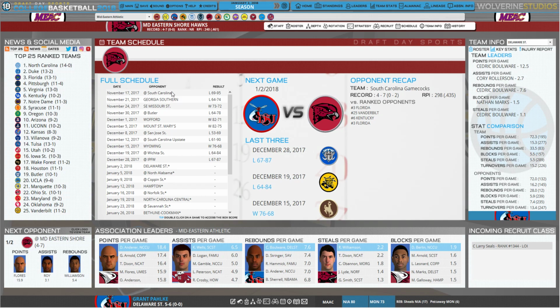Losses on the road to South Carolina, Butler, San Jose State, South Carolina Upstate, who we beat, so that's kind of an interesting side for us, Wichita State, and IPFW. They're coming in 4-7 with an RPI of 241. We are 6-5, or 5-6, sorry, with a 187 RPI.